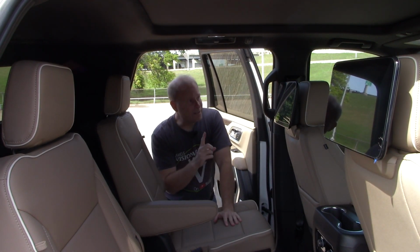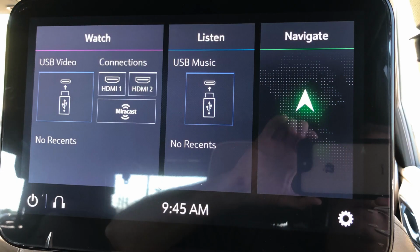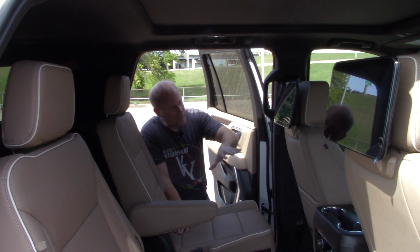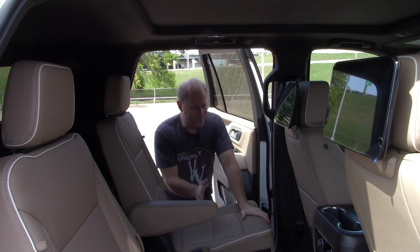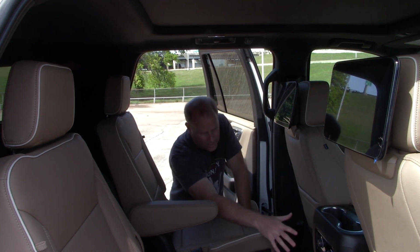Now, one thing I really like here is the fact that you've got the screens here on the rear of the headrests for the front seat that the rear seat passengers can take advantage of. And there's a lot of things here. You can control different ports, HDMI and all that kind of stuff. You can watch whatever you want to watch on here, play video games. Kids can have all kinds of fun back here. And all the connectivity is here on the rear of the console.